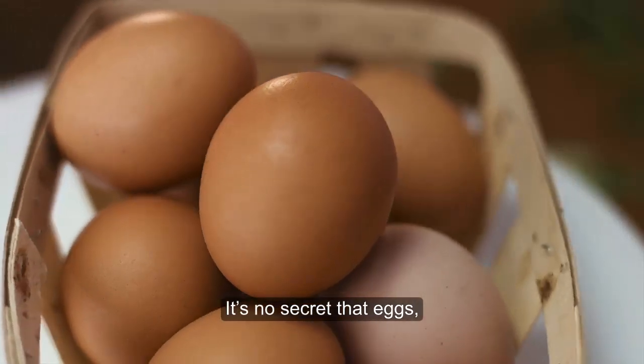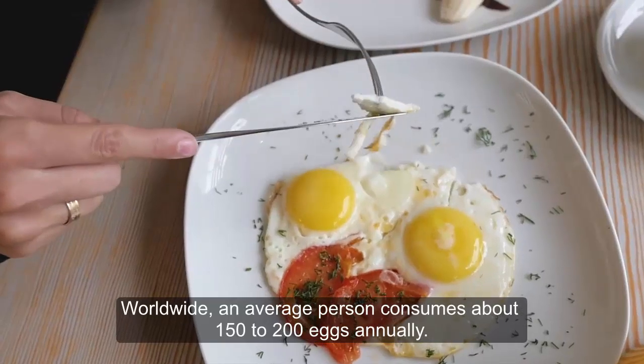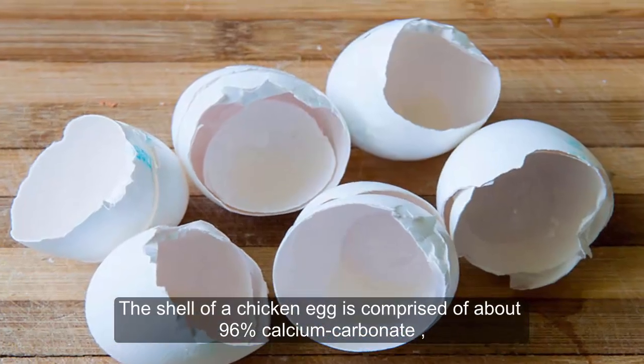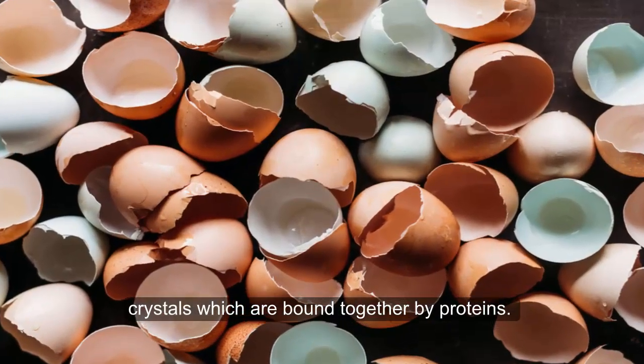It's no secret that eggs are full of protein, vitamins, and minerals. Worldwide, an average person consumes about 150 to 200 eggs annually. That's over 1 trillion eggs per year. The shell of a chicken egg is comprised of about 96% calcium carbonate crystals, which are bound together by proteins.